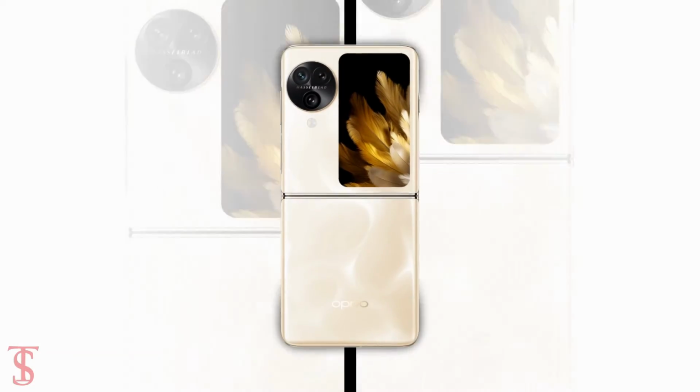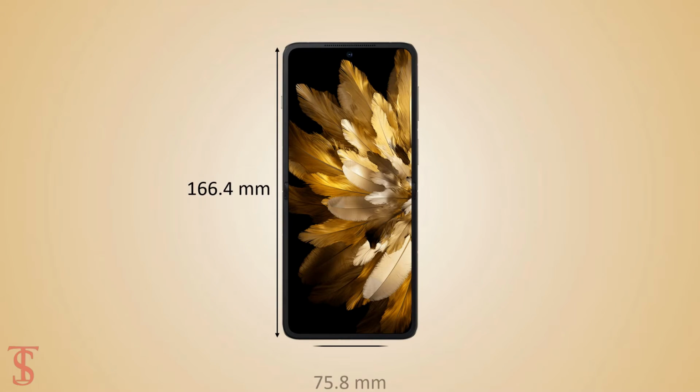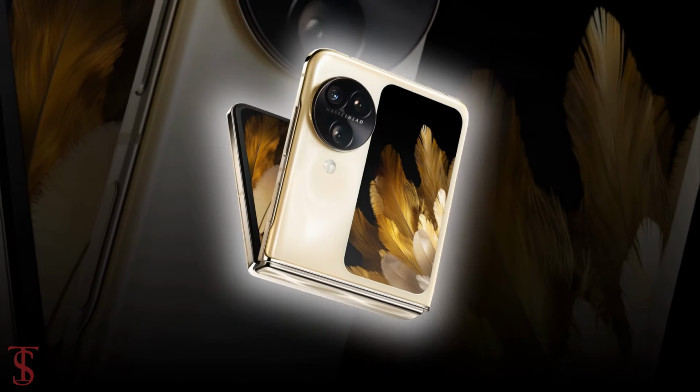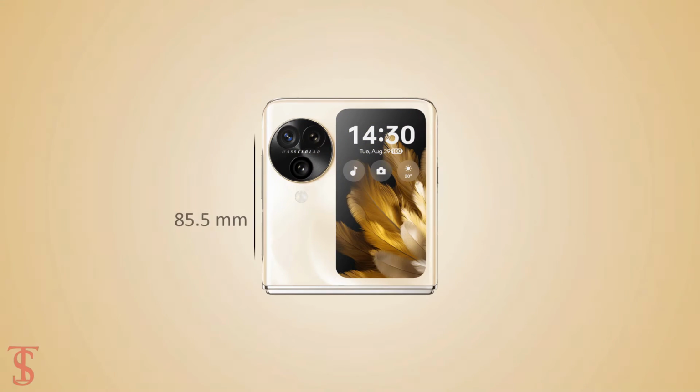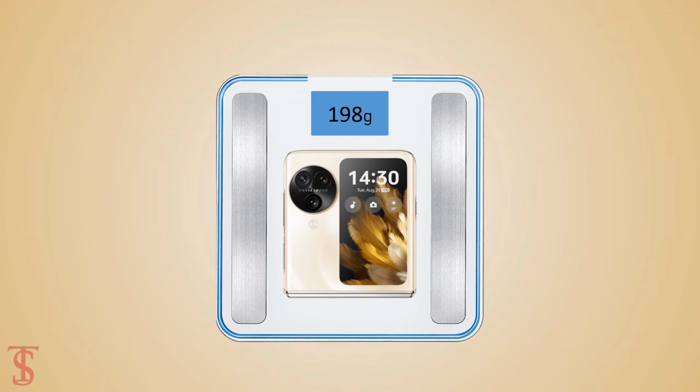The physical dimensions of this smartphone measure 166.4 by 75.8 by 7.8 millimeters, and when it is folded it measures 85.5 by 75.8 by 16.5 millimeters. And it weighs around 198 grams.